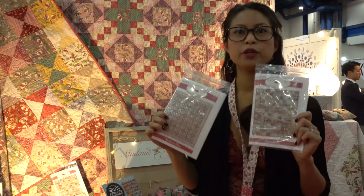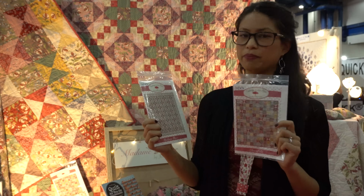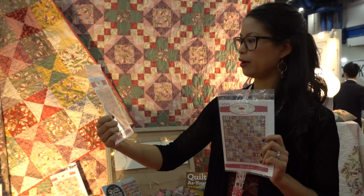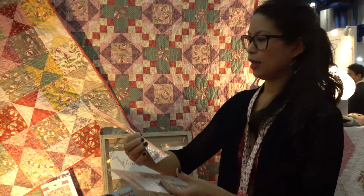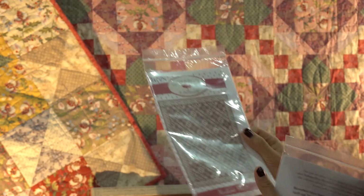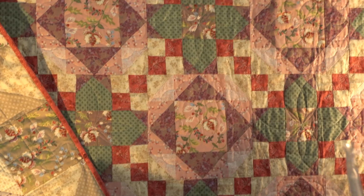And they're just these printer-friendly patterns that you could even package up for your shop if you wanted to. But yeah, they're there for you to use. And so the first quilt here, the Madame Fleur pattern, is this quilt that you see here.